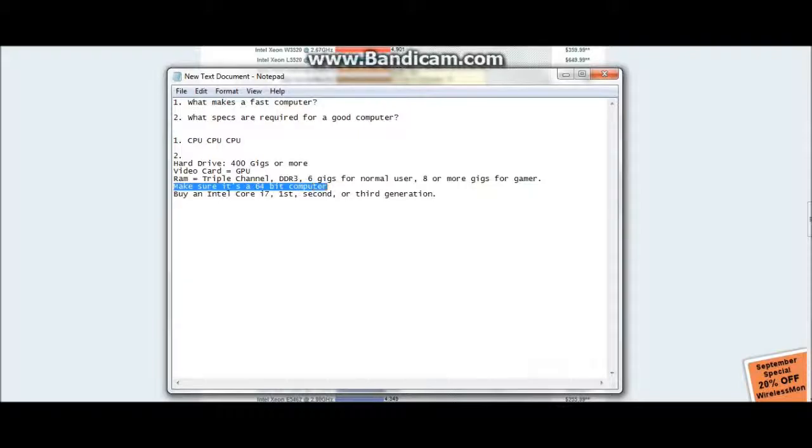Make sure the computer you're getting is 64-bit. There really aren't any more 32-bit computers out there. I can tell you the difference between 64-bit and 32-bit. 32-bit will not run a very high-end game. It just won't run it.